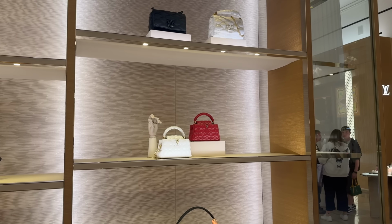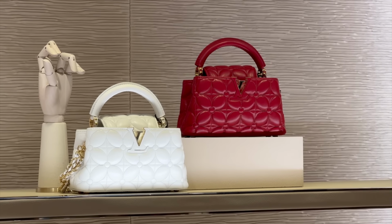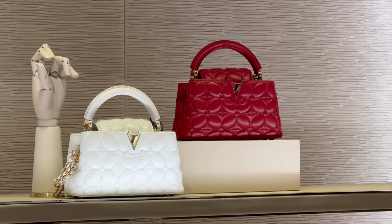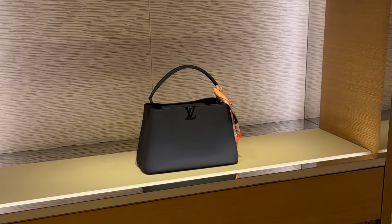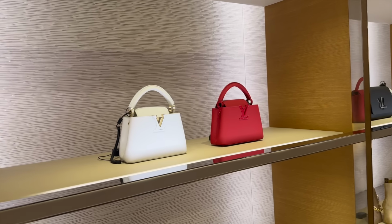Last stop is Louis Vuitton, guys. And let's check out some of the new bags I spotted. These stunning east-west Capucines. I love the flower detail. Also, look at these massive Capucines. I guess for traveling.